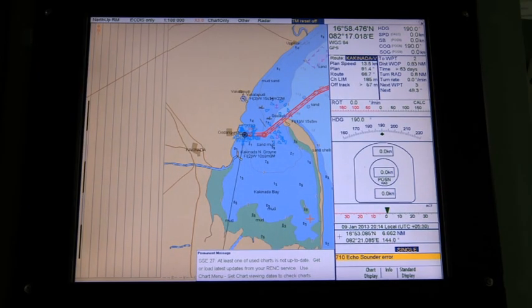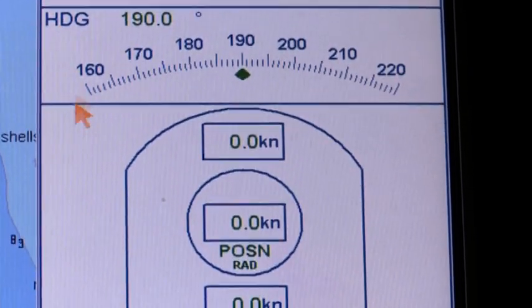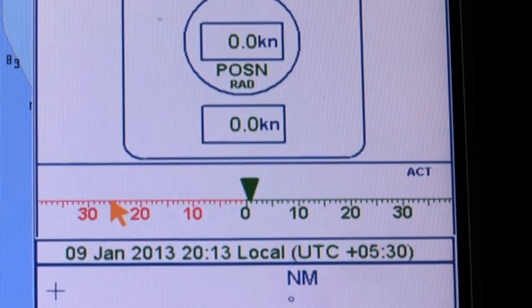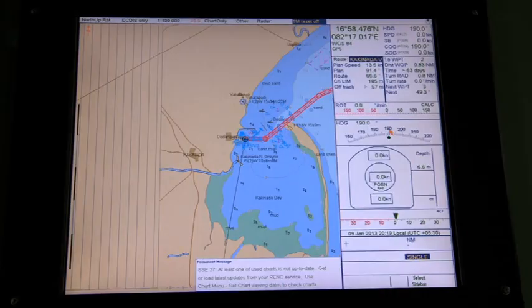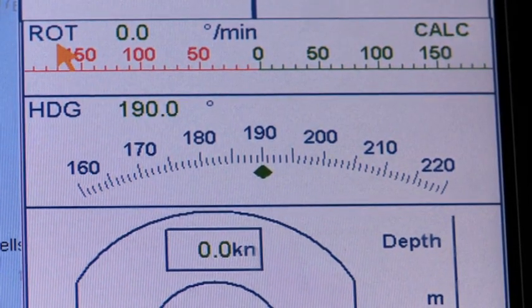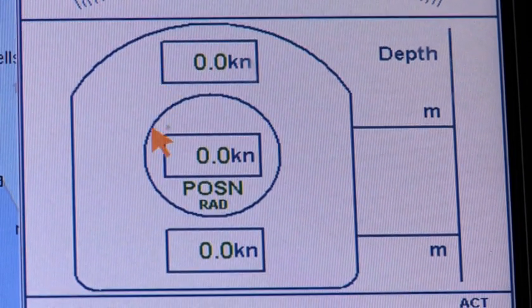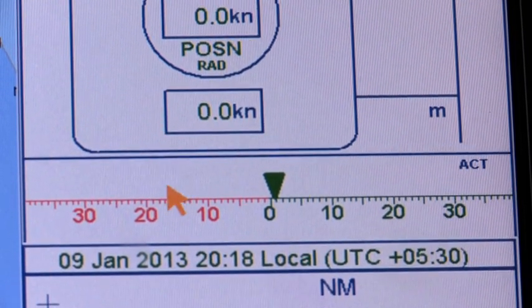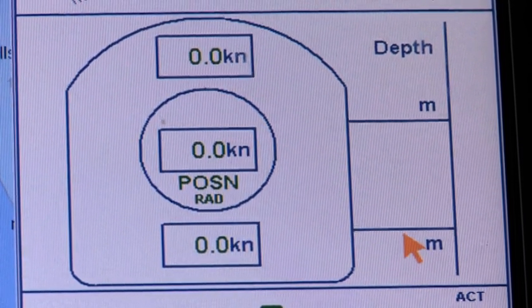The conning sidebar displays ROT or rate of turn indicator, heading indicator, speed indicators which are longitudinal speed, source of speed and transversal speed, and lastly rudder angle indicator. The docking sidebar displays ROT indicator, heading indicator, speed indicators which are longitudinal speed, source of speed and transversal speed, rudder angle indicator, and depth below transducer at bow and at stern.